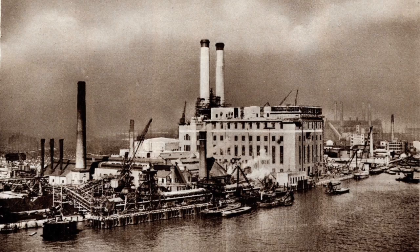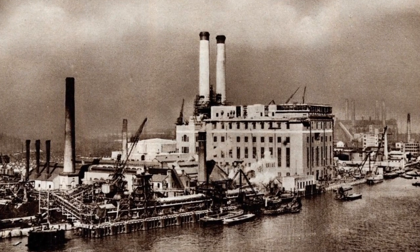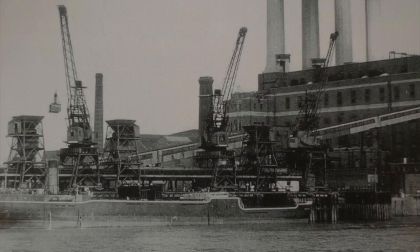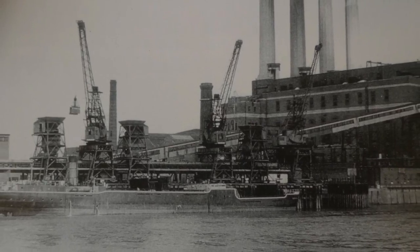This is the Fulham Jetty. In the past, barges used to bring coal and cranes on the jetty would put it on a conveyor belt and transport it to the Fulham power station to produce electricity. The Fulham Jetty is now used as a showroom to sell riverside flats.